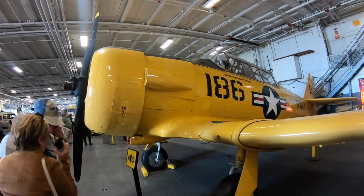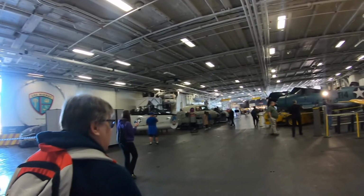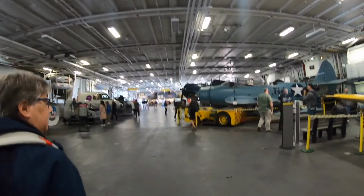We just happened to visit the aircraft carrier in February of 2020, and this was prior to the coronavirus outbreak and social distancing.